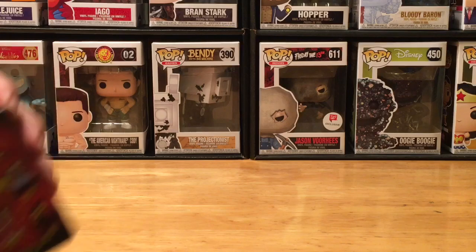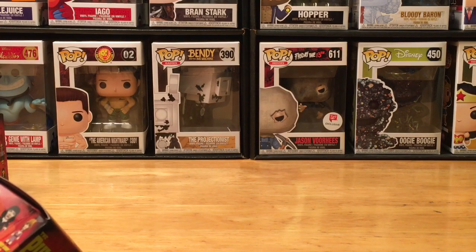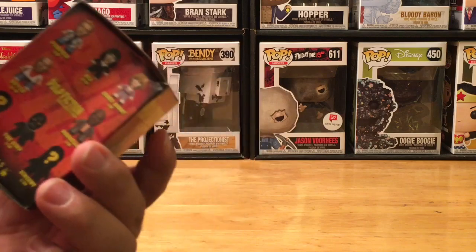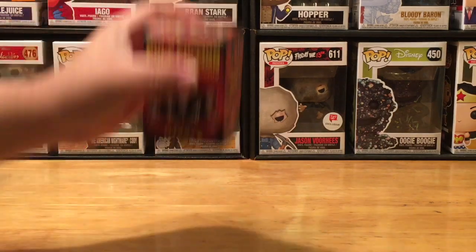Who would I like to find in here? I would like to find Gimp, and it's hard to narrow it down. I'd like to have the whole set, but if I could just get 2, because I got 2 here right now, I'm going to say I would like to get any one of the mystery ones just for the fun of it, and then the Gimp. That'd be the 2 I'd like to get. So let's get to the first box.